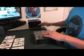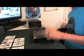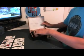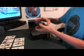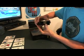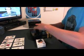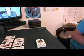Box 2. Good luck. The boxes feel a little snug, or both. I'd say, I've only touched two of them, but both of them feel snug so far. Good luck.